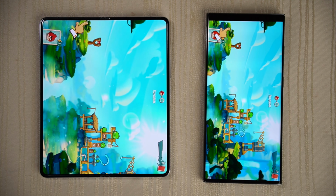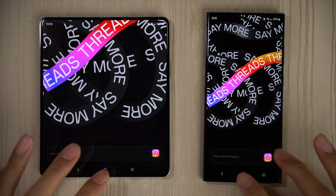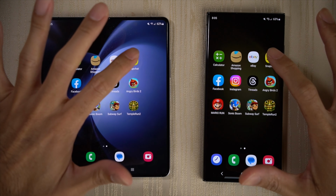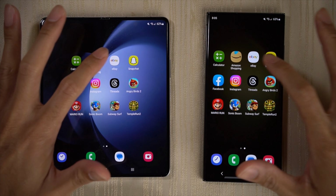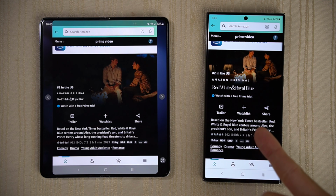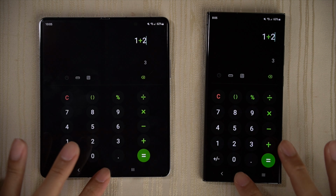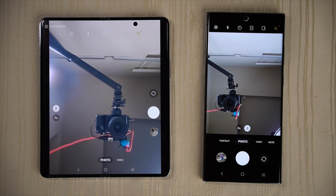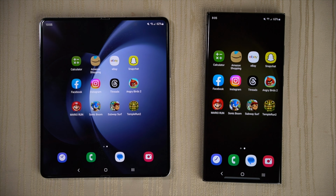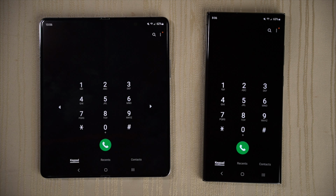Good to go on the Mario run. Same thing with the Angry Birds. Threads, still there. Instagram, same place. Facebook, same place. Snapchat, again, the same place. Yeah, buttery smooth on both phones. As you can see, ooh, a little bit of a stutter there on the S23 Ultra, but it's not really a reload. Calculator, same place. The camera, still on the front facing on both, very nice. Messages, identical. And finally, the phone app. Boom! So let me know your thoughts on this test. Now on to phase 2.